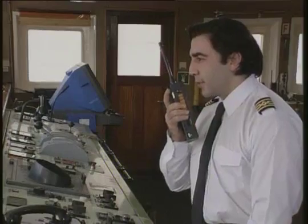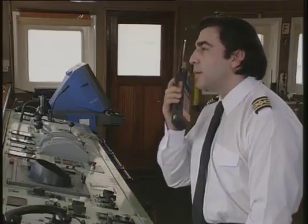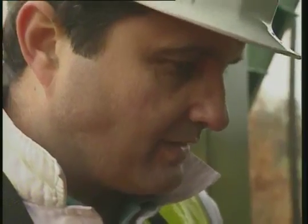On ships with only 1 emergency party, the chief officer will usually take charge. If the fire is in the engine room, the second engineer will automatically take over.